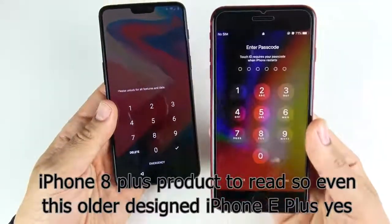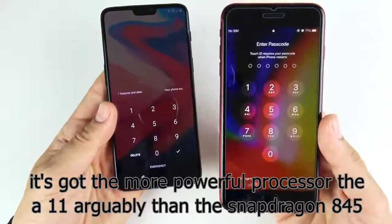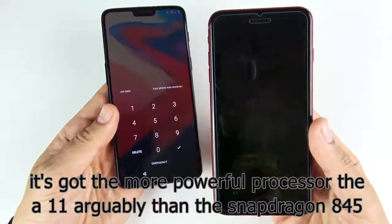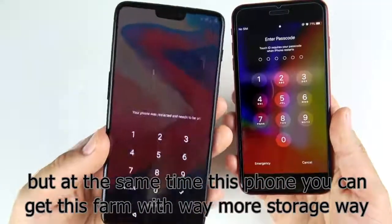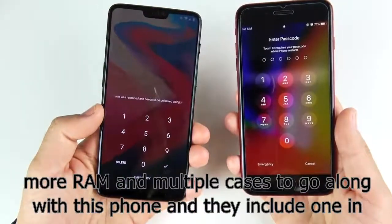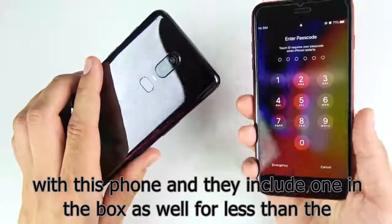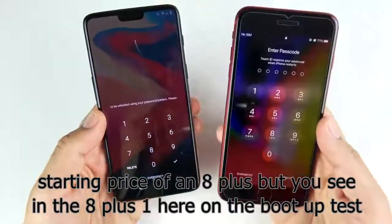So even this older designed iPhone 8 Plus, yes, it's got the more powerful processor, the A11, arguably, than the Snapdragon 845, but at the same time, you can get this phone with way more storage, way more RAM, and multiple cases to go along with this phone, and they include one in the box as well, for less than the starting price of an 8 Plus. But you see the 8 Plus won here on the boot up test.